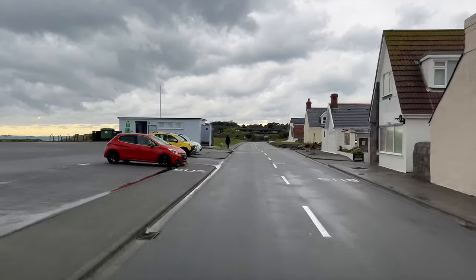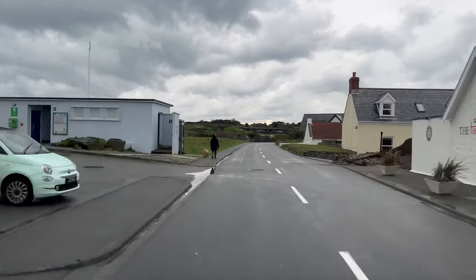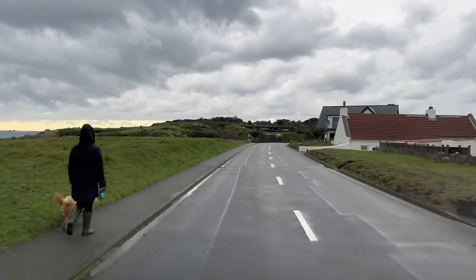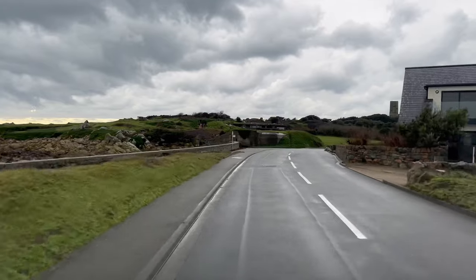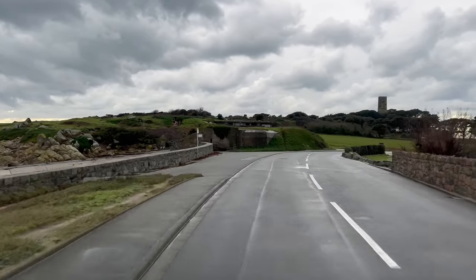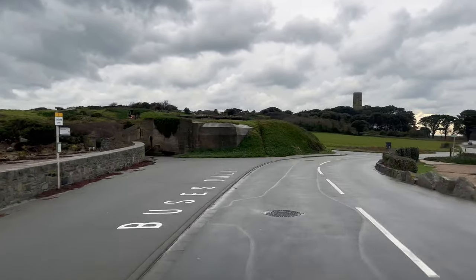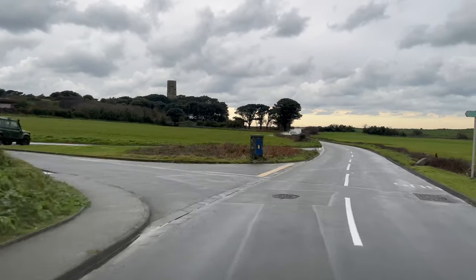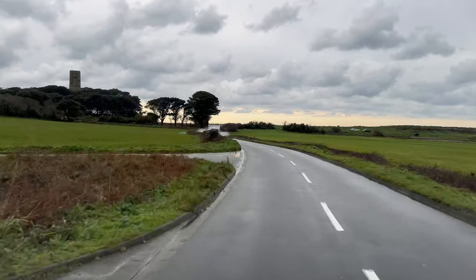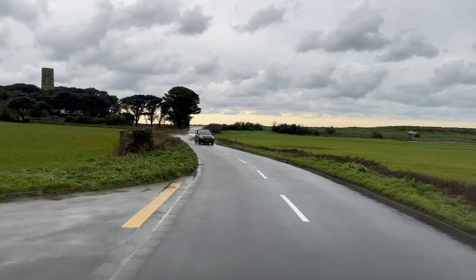So we are now at Leray Bay or Leray Beach. So I think there's some flooding around here. Somewhere along here there's some heavy flooding. I don't know if it's further around or maybe up that road. But I know I was going to... Ah, there we are. I can see that water. The car's going through it.